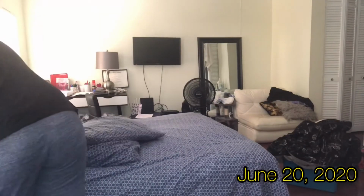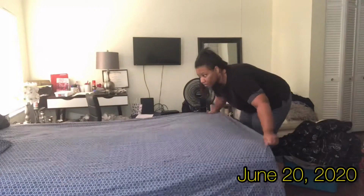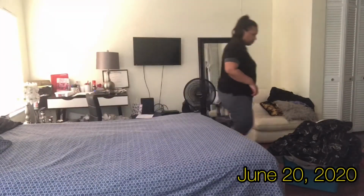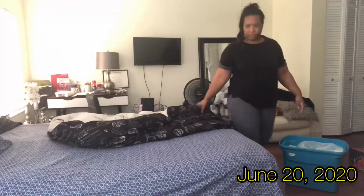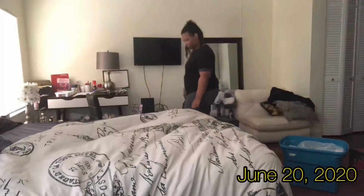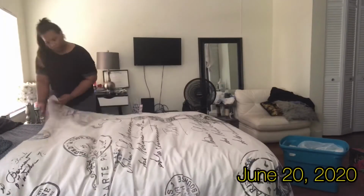So I kind of smoothed out the bottom sheet, and now I'm smoothing out the flat sheet, getting the pillows there. And then following that, you'll see me put the comforter onto the bed very haphazardly, but enough to make it decent enough to show the proctor. You literally have to show the proctor the entire room.